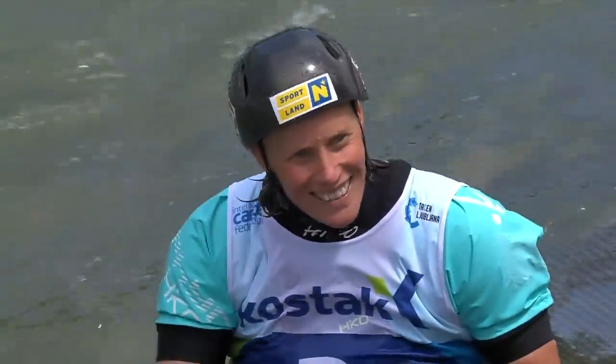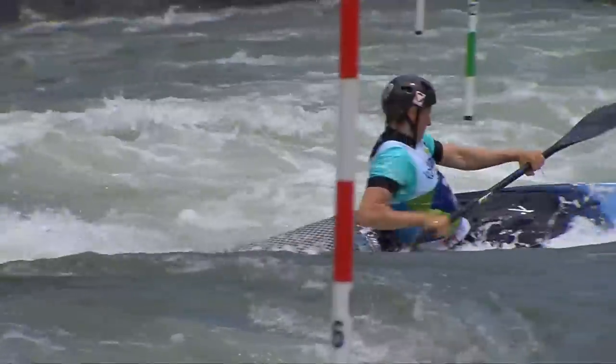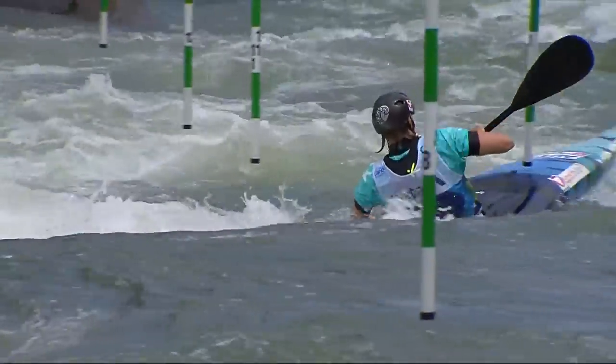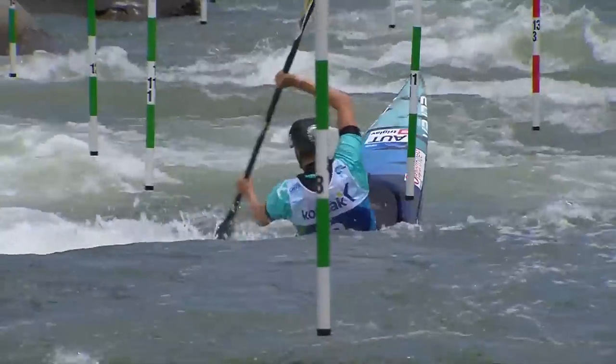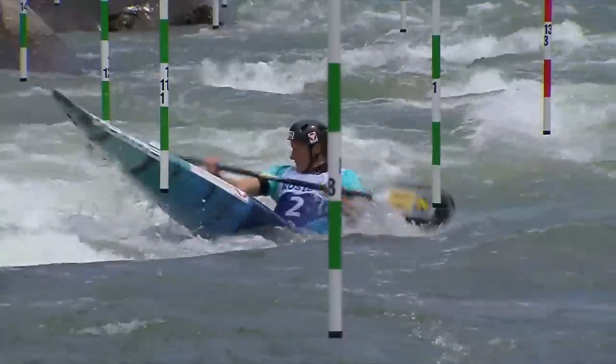It's been a very niggly and tight final. You can see that they all had battles of their own in each of their runs, and it's just such a tough and technical course. And it's just been really hard out there today.